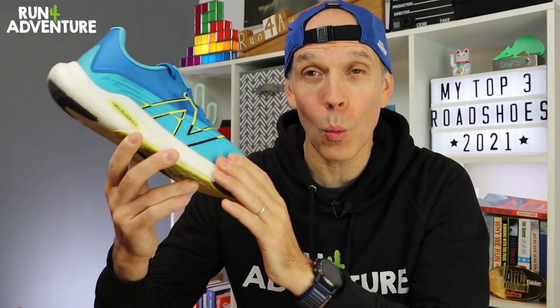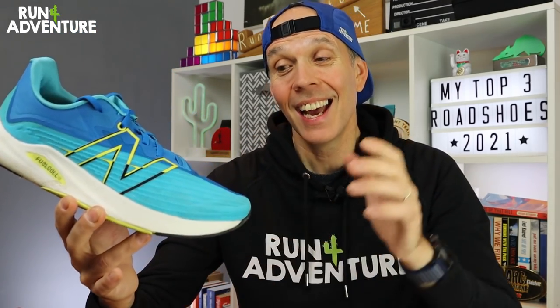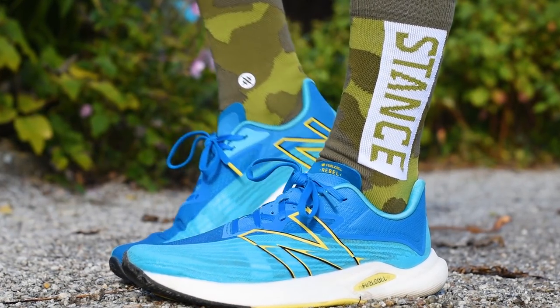The weight of the shoe is crazy light for a daily trainer, weighing in at only 221 grams in a men's UK 10. And it has to be one of the best fitting and most comfortable uppers I've ever put on my foot.